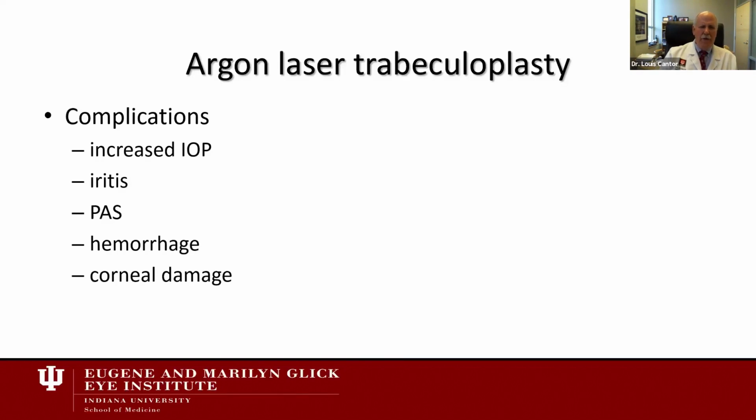Again, standard complications, the most common of which can be increased pressure, particularly with retreatment. You increase the risk of having pressure spikes, and not only of not lowering the pressure, but actually making the pressure worse.